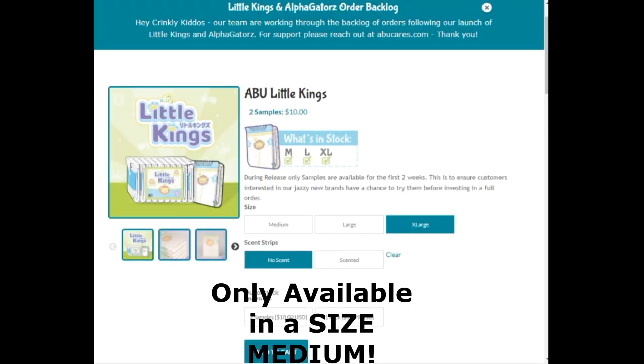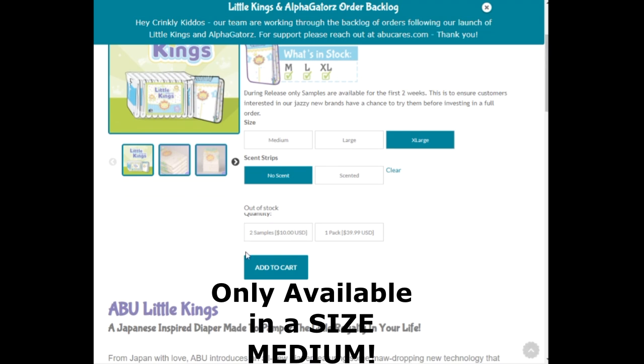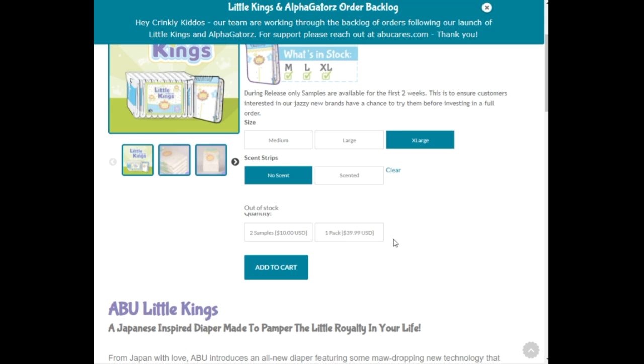I am back today with two new ABDL diapers available at ABUniverse. The first one I'm going to share with you is ABU Little Kings, and it's available in the two samples for $10, and it's in stock in the medium, large, extra large. You can purchase this with a no scent or scented, and it sells for $10 for the two samples, or one pack is for $39.99.